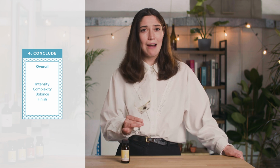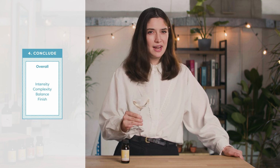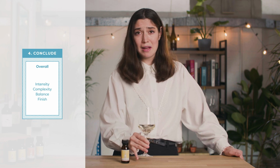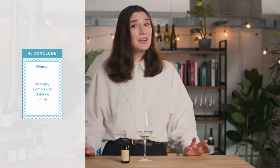Now, conclusions-wise, we've got a decent intensity here. Despite Riesling being an aromatic grape, we've not got a ton of floral aromas here. And although there's a good amount of flavour, there's nothing too complex either. I think the balance is great though. Those flavours and decent body stacked with the zippy acidity make the wine really pleasant to drink. And the finish isn't bad either.